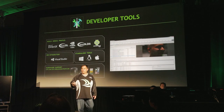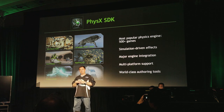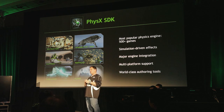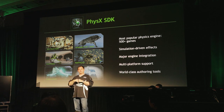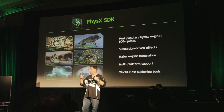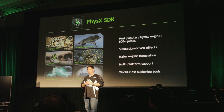All right, so next piece, PhysX. You guys are probably familiar with PhysX. It's our PhysX SDK. It's the most popular physics SDK on the planet. It's used by hundreds of games, more than 500 games shipped with it. Simulation-driven effects, things like turbulence or rigid body, some of the core mechanics that affect the gameplay. It's integrated into pretty much all the major engines. So Unity and Unreal Engine, for example, probably the two most widely adopted engines, the core physics system that drives Unreal Engine and Unity is PhysX. And you're going to see some of that integration here in a second.